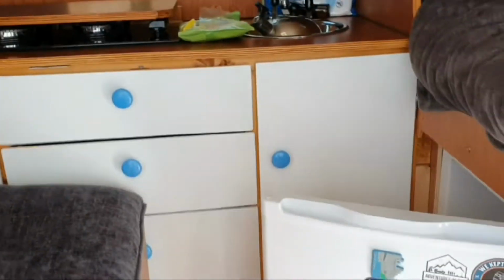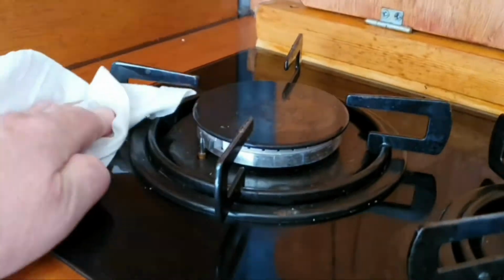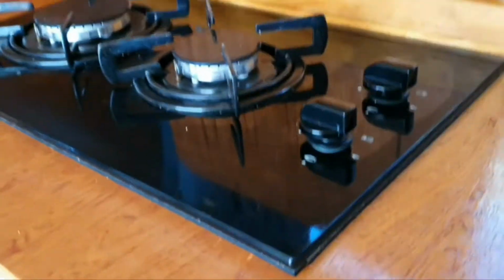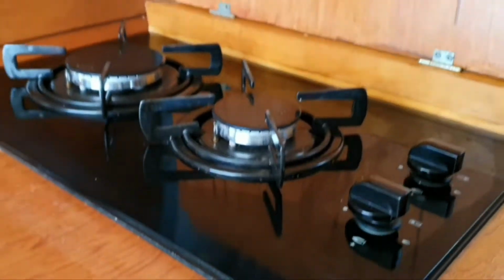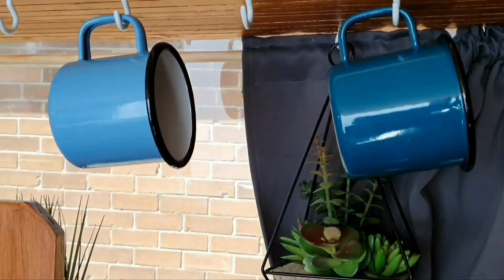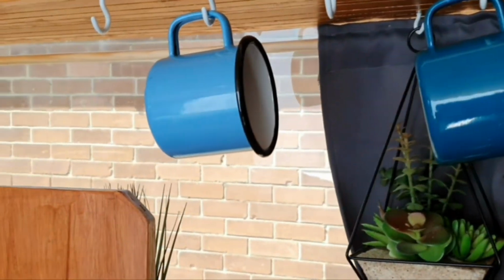Right, let's just sort the cab out. Oh, a van man's job is never done. There's always something to be done in the van, bit of cleaning, bit of tidying, general frivolity. I always leave them cups hanging up there. Just a bit random, I just thought I'd tell you. Straighten the sign.